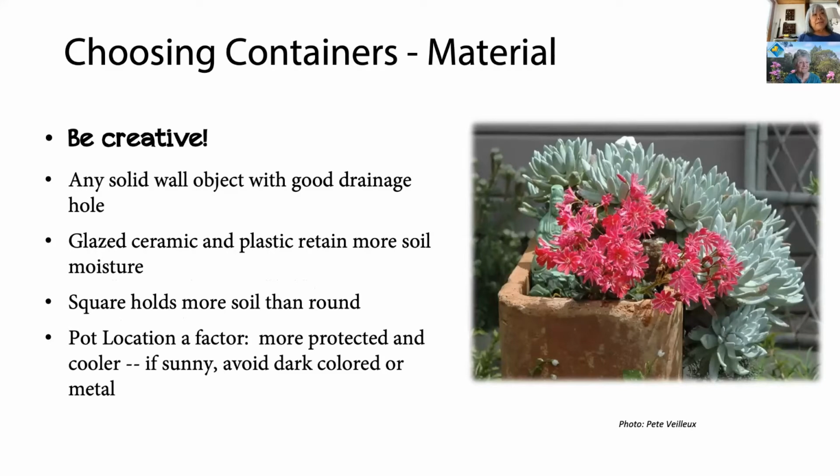Here you can be very creative because, as we said, you can almost use anything for a container as long as it has solid walls with good drainage holes. Glazed ceramic and plastic retain more soil moisture, so especially with our warm sunny days, you might consider that. Square shapes hold more soil than round shapes, and the pot location is a factor too. The more protected and cooler it is, it'll retain more water. But if sunny, you should avoid dark colored or metal containers, as they can heat up and kill off tender roots.